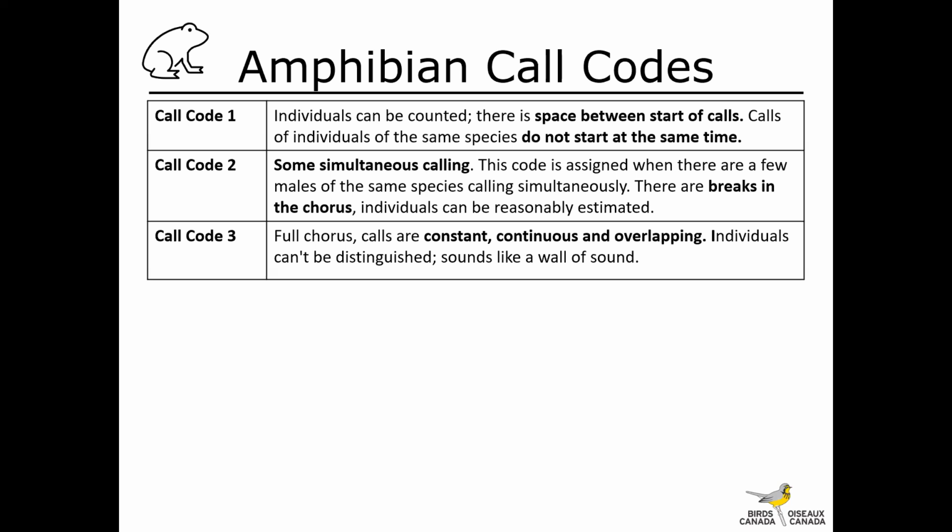So we have these call codes to help describe the amount of chorus. And that's a standardized way that allows researchers to know, okay, was there a few? Were there several? Or was there piles of frogs there? So there's 3 call codes.